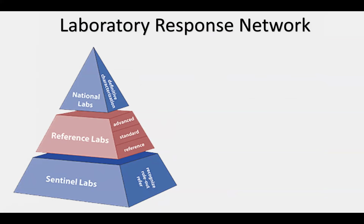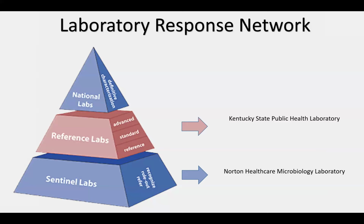What that means is we can say, look, I think this might be a Francisella or Brucella or an anthrax or something else. I need to refer it upstairs to see. So Norton Healthcare Microbiology Laboratory, we are a sentinel laboratory. Our reference laboratory for this would be the Kentucky State Public Health Laboratory. And then the national laboratory up at the top is going to be the CDC.